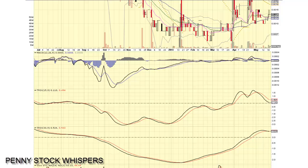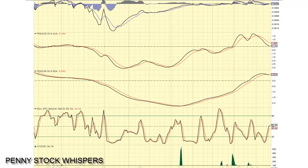Long-term TRIX is looking nice here. We are prepared to cross back over our signal line as far as long-term is concerned. This is a great thing to see. If you're more comfortable with those longer-term plays, WSHE might be the one for you.